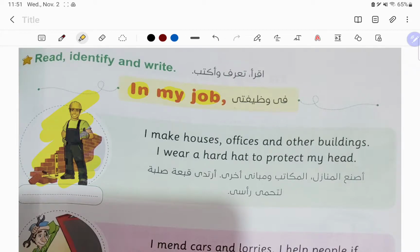I want you to look at the pictures here and I want you to guess, what does he do? What does this man do? Exactly. We took that in the previous class. He's a construction worker. He's a construction worker. Right? Remember that word. Okay, so let's read, what does a construction worker do?